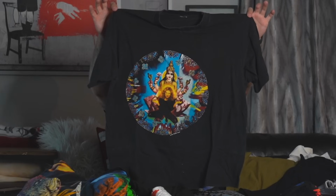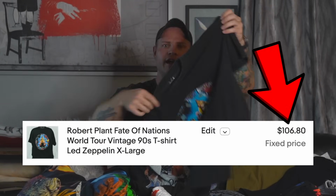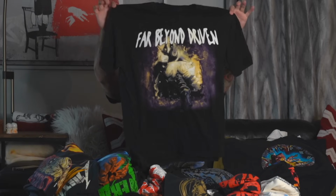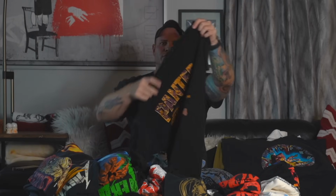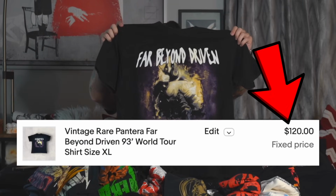Thick collar. Fate of the Nations, Robert Plant. Nice little Robert Plant shirt, 1991. Looks like a good size. Pantera 1994, tour piece with the back hit, Far Beyond Driven. I know there are a few Pantera shirts in here.